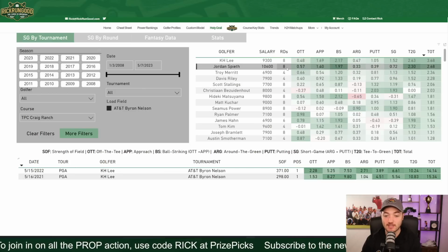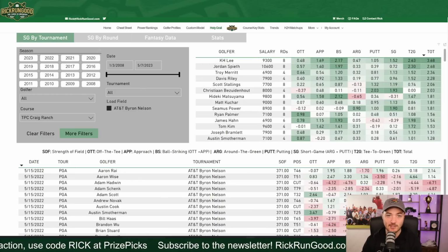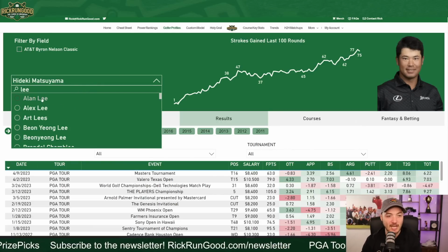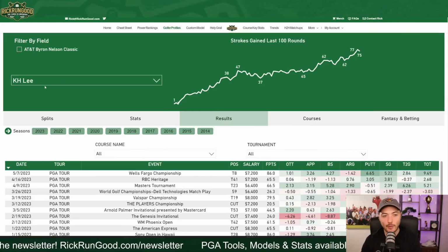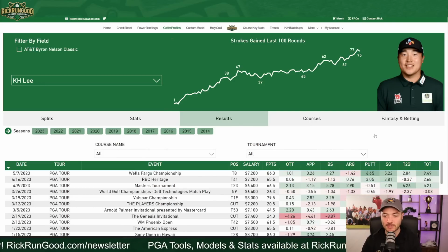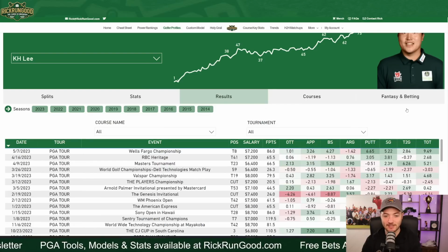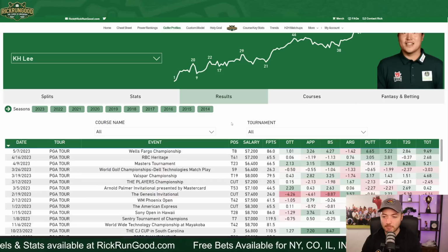Jordan Spieth is next best. Spieth has a T9 and a runner-up finish. So KH Lee gets this huge nod, and he's kind of trending and peaking at the right time as he tries to go for, you know, this elusive third consecutive victory, something that has only been done a handful of times. And to imagine that KH Lee is going to add his name to that list is pretty remarkable. But a T8 at the Wells Fargo Championship, he's been putting it much better.